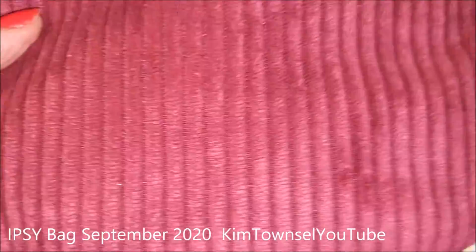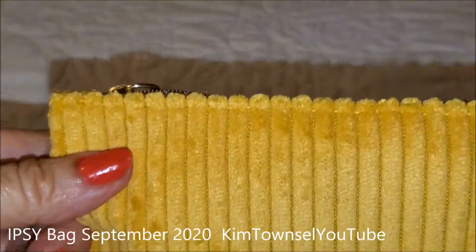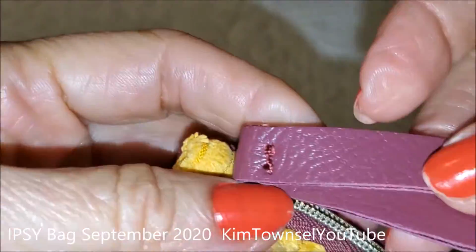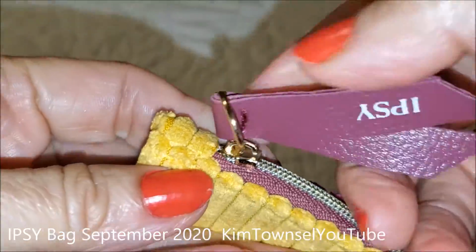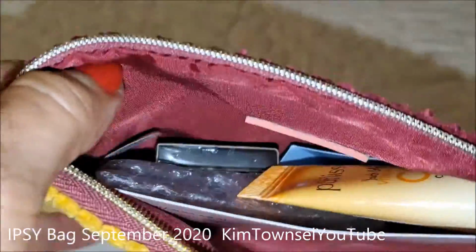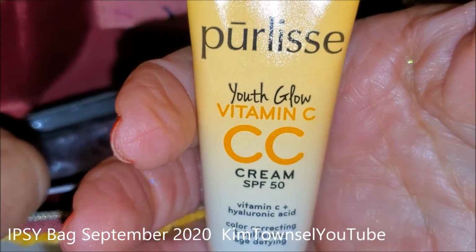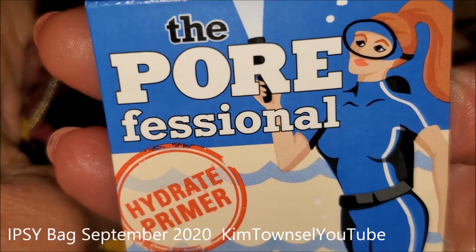Ooh, I ordered some add-ons. Nice plush little bag. Fuchsia on one side, gold on the other. Cool little leather pull. Gold zipper. We have Perlisse Youth Glow Vitamin CC Cream.